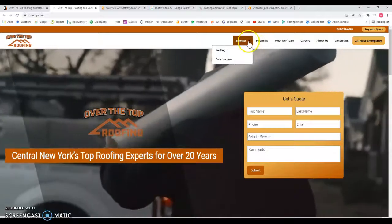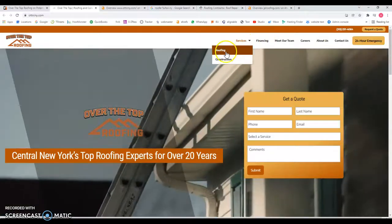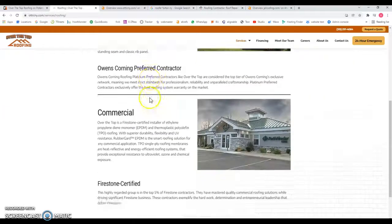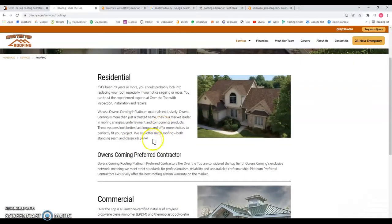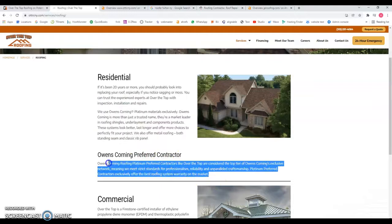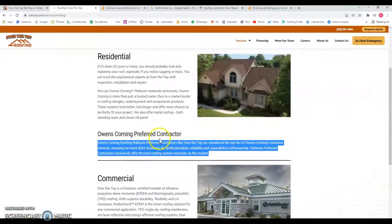Same principle applies for other subpages, for example, roofing over here. I see that you have some content in here, but if it's not optimized, if it's not including the keywords that you need to be found for, it's completely useless.